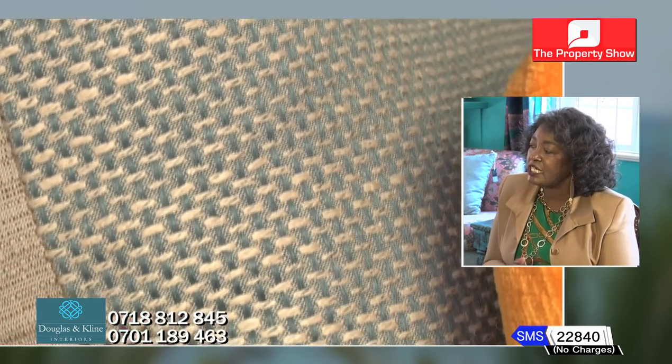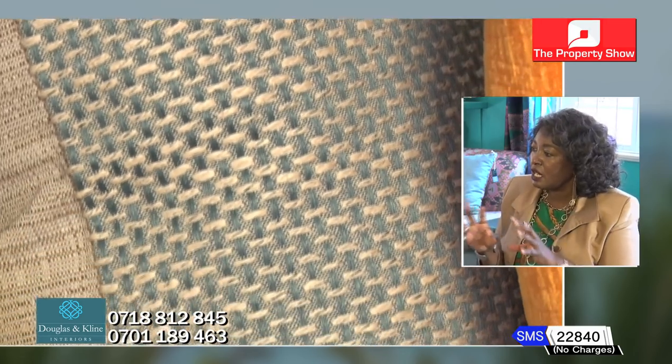And that really gives things a unique feel to them, especially if you're reupholstering a piece of furniture or even cushion covers. So I've been collecting for a while. I used to live in the States for some time, so I've also collected some things from there.